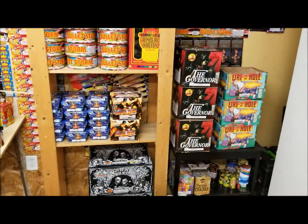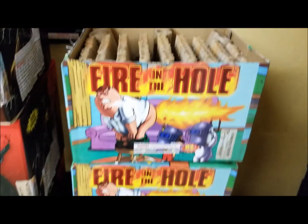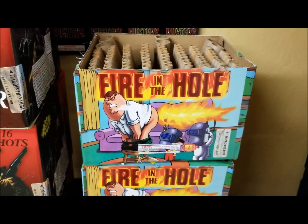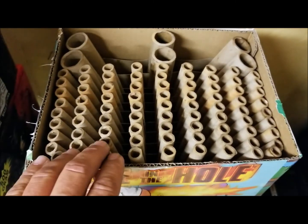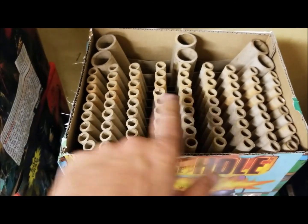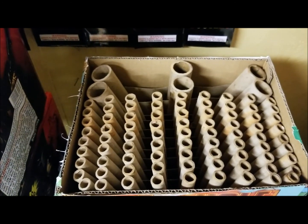But, oh, another quick thing. I've taken some of the labels off these cakes. This is, I think it's Legend brand, I believe. Yeah, it's a Legend. Fire in the Hole cake. I took the label off so I can put it on the wall, but here you can see how the cake's made. It's a pretty good zipper cake. I think it's 87 shot, and it has a bigger finale at the end.